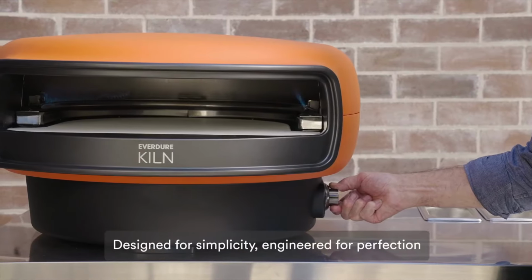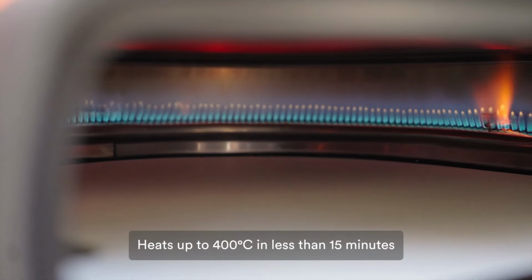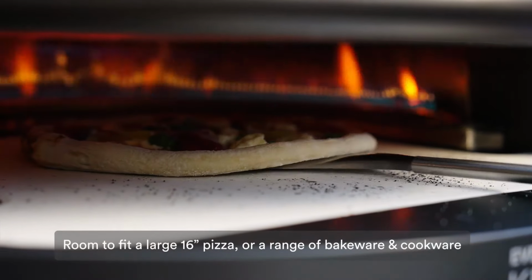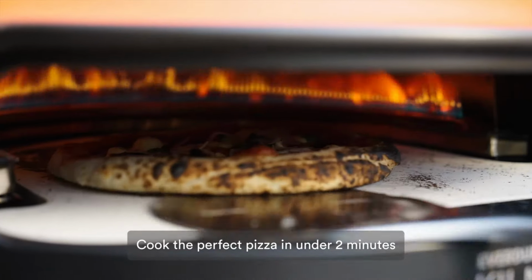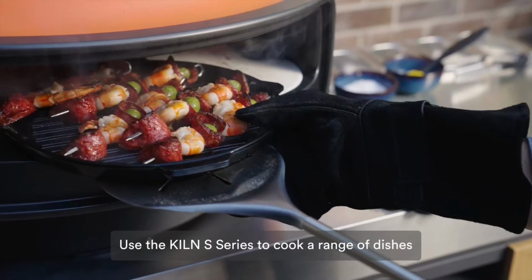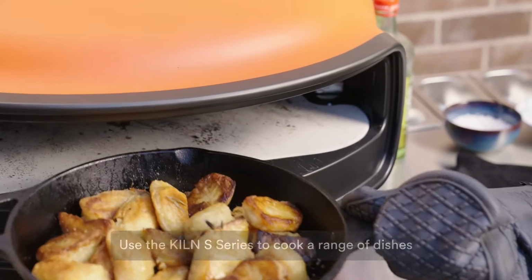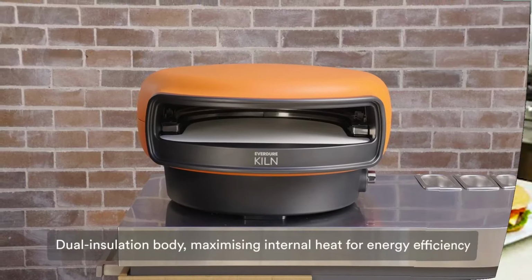The Everdure Killen S-Series 1-burner gas pizza oven brings the joy of fast, delicious pizza right to your backyard, heating up to an impressive 932 Fahrenheit in just 18 minutes. With its high dome and dual insulation, this gas-powered oven cooks pizzas with a perfect crispy crust in under 2 minutes. Versatile and portable, it's not just for pizza. You can also sear meats, roast veggies, and more, making it the ultimate tool for outdoor cooking enthusiasts.